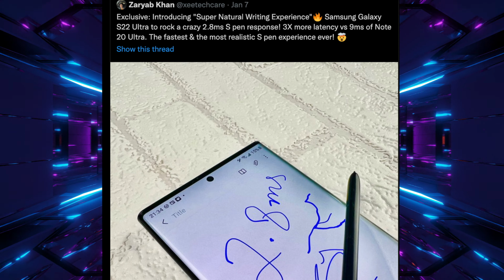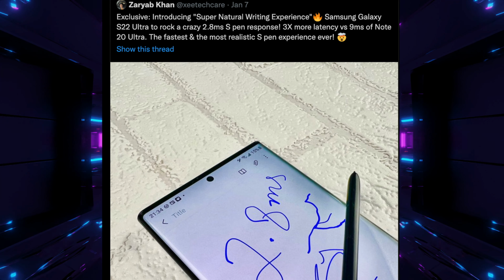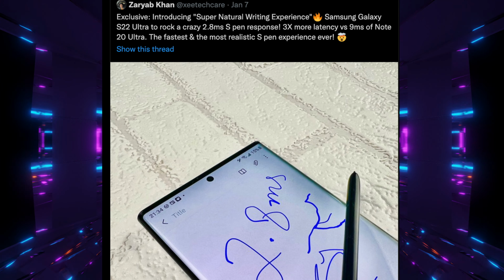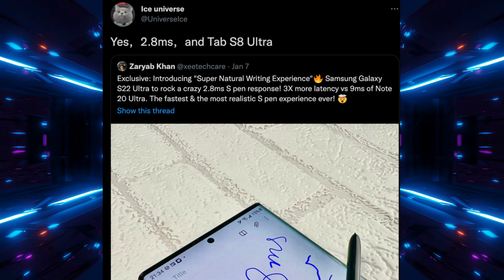The next story has to do with something we spoke about yesterday, where we talked about the S22 Ultra having the S Pen with a super normal handwriting feeling because the latency is ultra low. And the tablet that's going to be coming out almost alongside this device, the Tab S8 Ultra, will have basically the same, again coming from Ice Universe. You can see down below where Zarab Khan is talking about the supernatural writing experience: Samsung Galaxy S22 Ultra to rock a crazy 2.8 millisecond S Pen response, 3 times less latency versus 9 milliseconds of the Note 20 Ultra, the fastest and most realistic S Pen experience ever. And you can see right above that says yes from Ice Universe, 2.8 milliseconds, and the Tab S8 Ultra will have it as well.